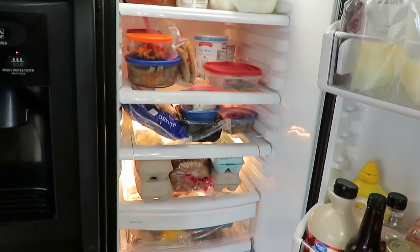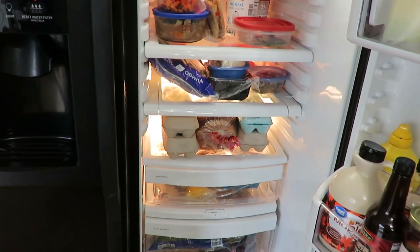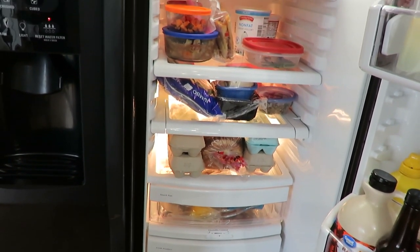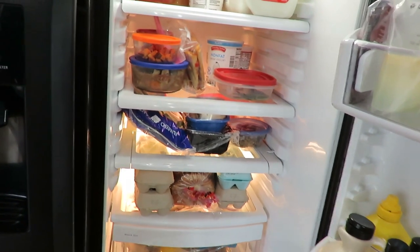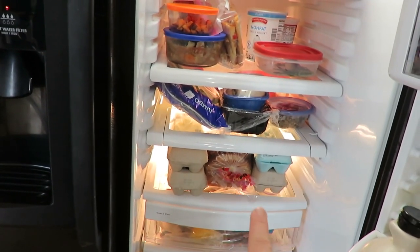It's always a nice feeling to open a fridge and see it full. I don't mind it empty because then it's more organized and clean looking, but there it is, full. We love our egg, you see that? And we store bread in there because Blaze only eats the bread.